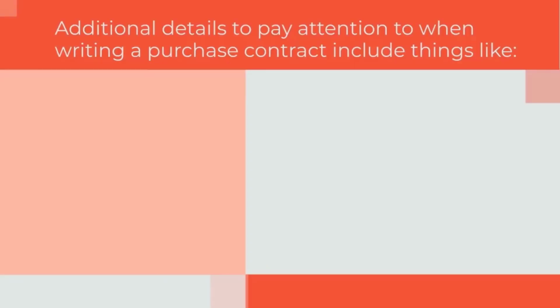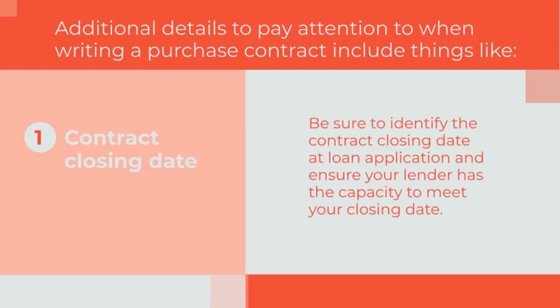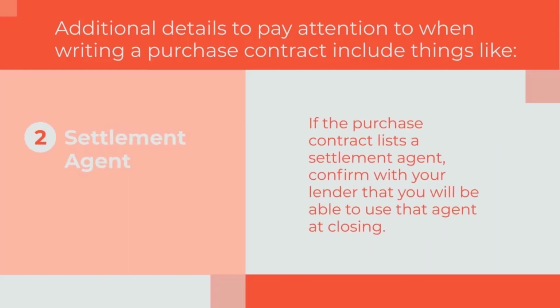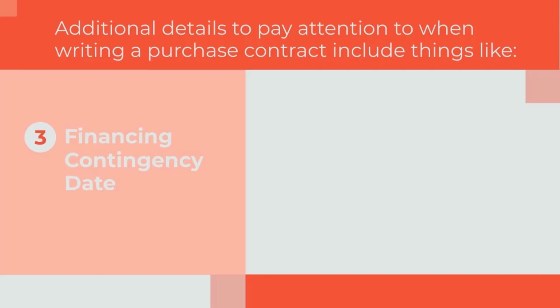Additional details to pay attention to when writing a purchase contract include things like contract closing date. Be sure to identify the contract closing date at loan application and ensure your lender has the capacity to meet your closing date. Settlement agent. If the purchase contract lists a settlement agent, confirm with your lender that you will be able to use that agent at closing.